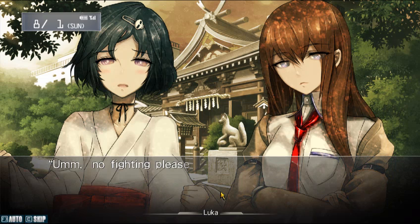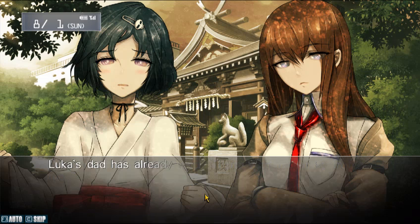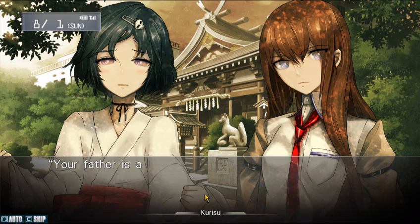Ruka says fighting isn't good. I wouldn't so much call this fighting as petty squabbling there, Rukuko, but I do see your point. Rukuko's flustered again. Rintaro thanks Ruka for today and asks him to pass along his thanks to his father. Indeed, we are forever in your debt. Speaking of which, Ruka's dad has already returned to the shrine office. Rukuko nods. Kurusu says your father is a lovely person. And Kurusu just throws out a compliment. He does appear to be a rather gentle soul. Although Rukuko seems rather taken aback by that comment.